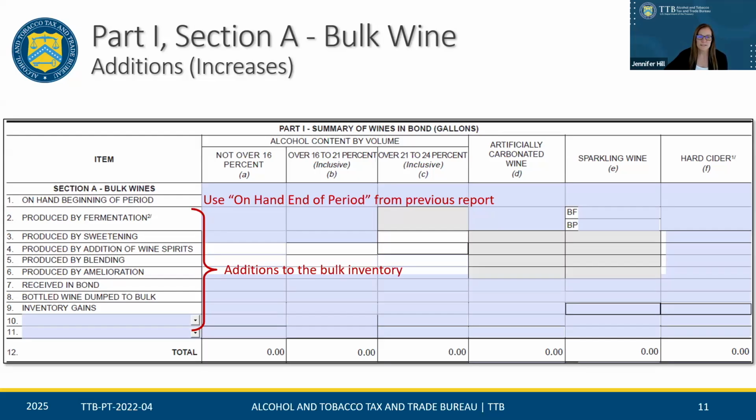When you report on these activities, make sure to report on the entire amount of wine that has changed, not just what you added. For example, if you have 200 gallons of wine and you sweeten it with 5 gallons of sweetener, make sure to show 205 on the produced by sweetening line.